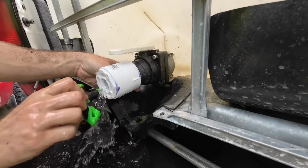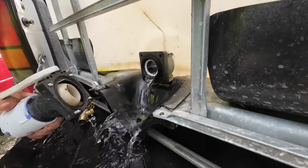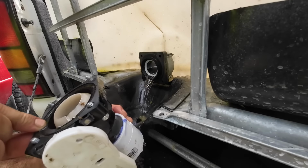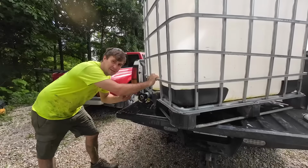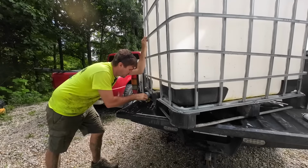Makes it a little easier. Looks like there's an O-ring right there. Maybe that's failing. Oh, who really knows? While the tank's filling, the goal is to get some other things squared away today, which is our little miniature batch plant we're going to try to build.